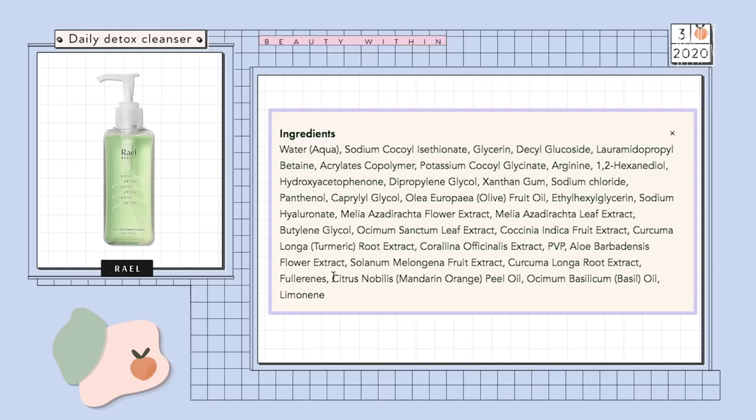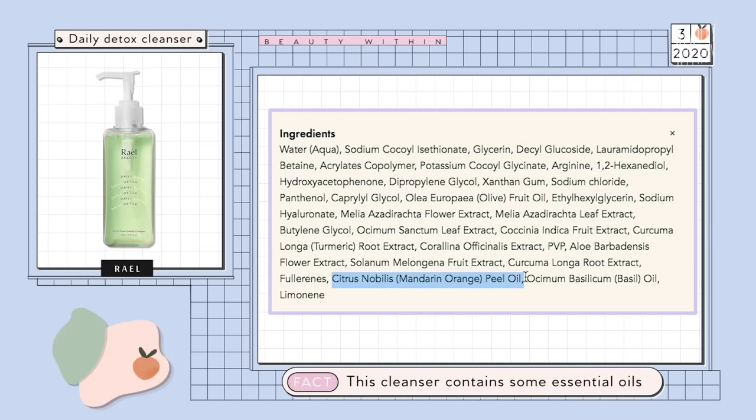So I think for dry skin, in both of these, there's a lot of oils. Yes. But the thing with that is there's no oily film or anything. It just washes off really beautifully. Yeah. And as a little side note, this cleanser does contain essential oils like mandarin orange peel oil, as well as basil and limonene, but they are the last three ingredients showing up on the list. Thing to note, even I use both of these. Yeah, gentle cleansers for everyone.